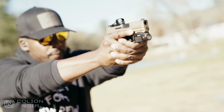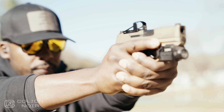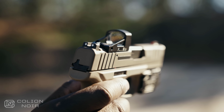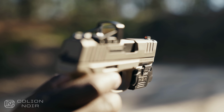My favorite feature on the gun has become the sights. They're almost the perfect sight setup for a micro compact self-defense carry gun. It's your traditional 3-dot setup with the front sight being a night sight surrounded by orange fluorescent paint, which forces you to focus on the front sight as the fundamentals of shooting dictate.